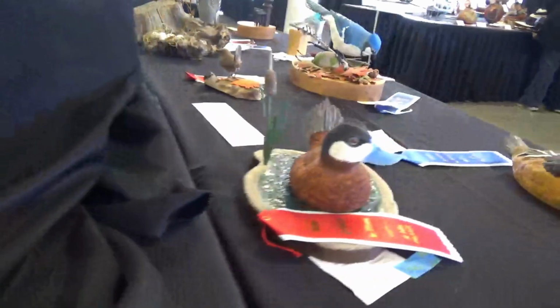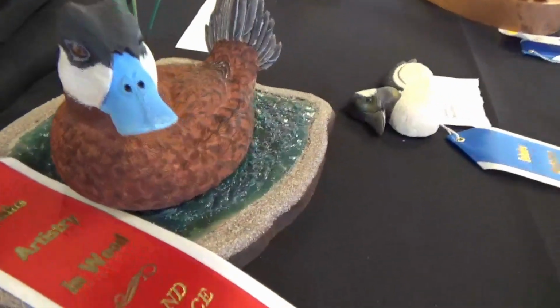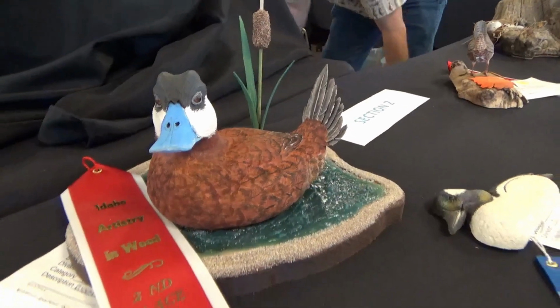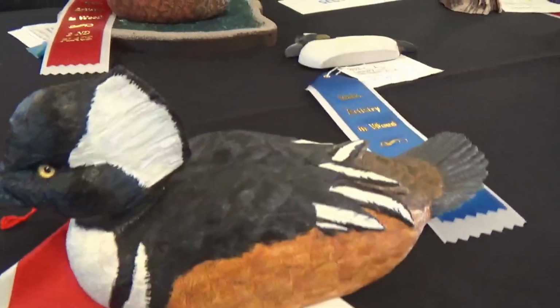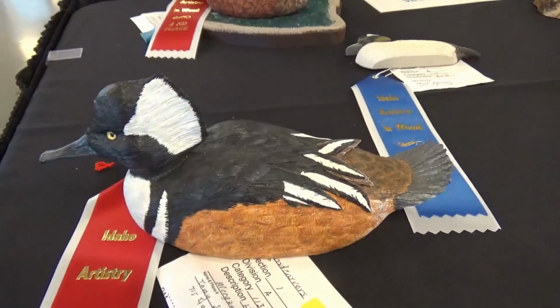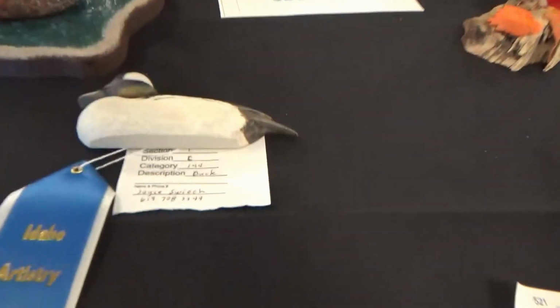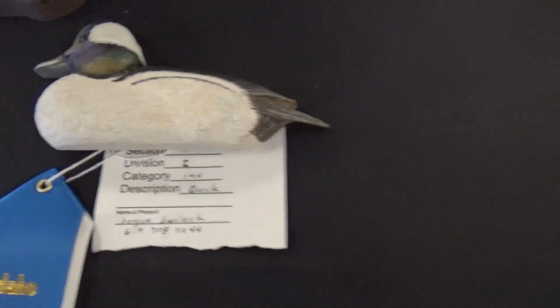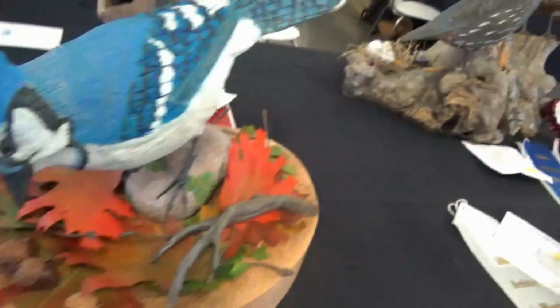Then we have another ruddy duck. Not another one. It's the first one we've seen today. Ruddy duck. Have a hooded merganser. We have a relief duck here, flat on one side, carved on the other. Here's an eastern blue jay.